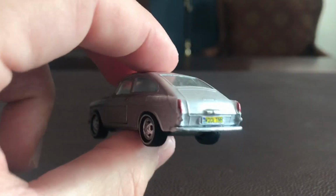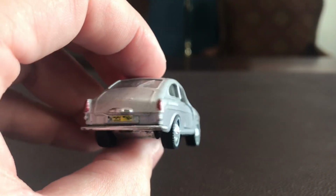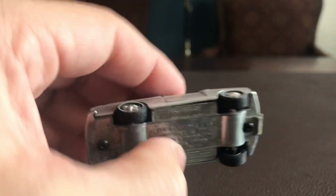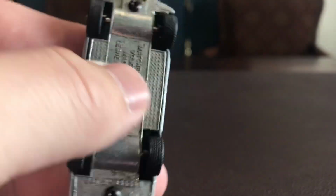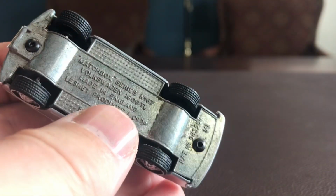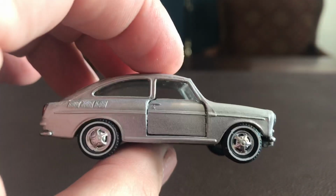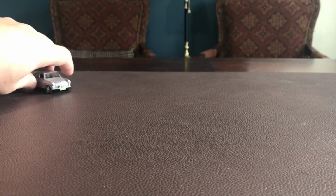It was pretty scuffed up. Rear has been chromed out as well as some light detail. A little chrome on the bumper, and we've got this old Matchbox looking pretty good. I like how this one came out. So Volkswagen 1600T. I'll show you pictures of the before and after as we go along.